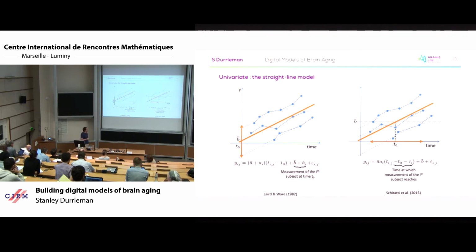And if we rewrite our model in the 1D case, you will notice that you can interpret it in another way. We have the different individuals, we have a population average straight line, but what we actually measure is the variability in the time at which each subject crosses a specific value of the biomarker. So we somehow just flip the role of the x and y axis, the role of the data and the time axis.